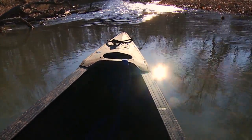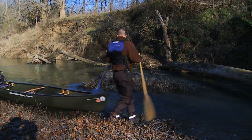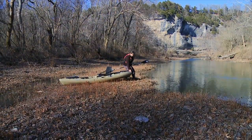And so this is where we're going to begin our float, and we're going to float about 2 miles down to Withrow Springs State Park, the Highway 23 access. Today, hopefully we'll be able to see a couple eagles, maybe some deer and turkey. This time of year is great for that. Probably our biggest issue today is going to be low water. I'm sure we're going to have to get out and drag a little bit, but I think we'll make it.